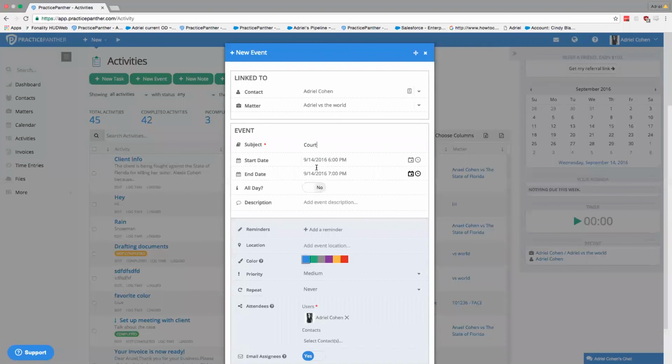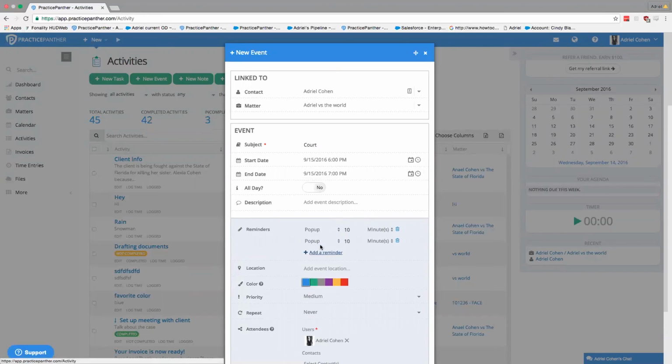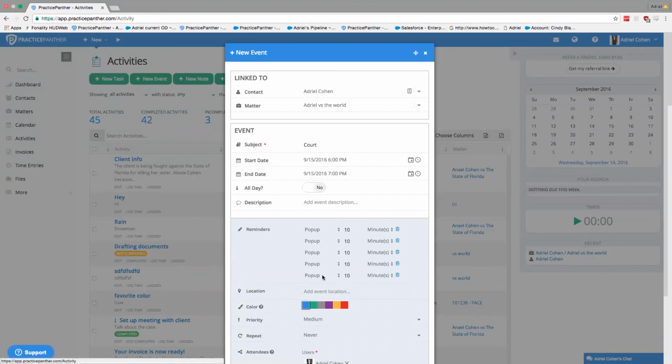Now, how do I remind myself on this specific day? We'll actually change the date to tomorrow because it makes more sense. Well, how do I remind myself by text message as well as my contact that they have court an hour before that actually happens? How do I remind them? So I click on this add a reminder feature right over here. I can add up to 5 reminders per event or task, and I can select text message straight from over here, and I can say 1 hour. So it reminds me 1 hour before court actually happens, okay?